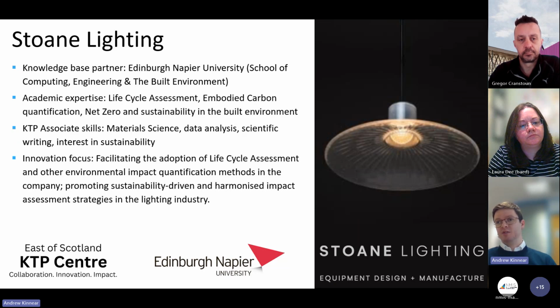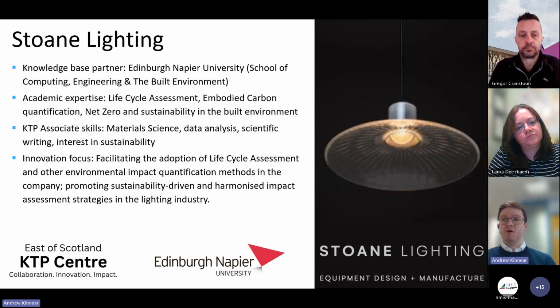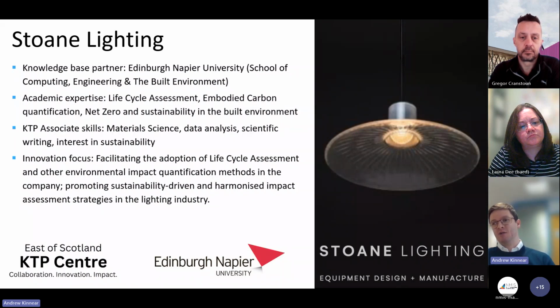What the team were effectively looking to do was identify a harmonised methodology that can be applicable for the whole lighting industry to measure and report on the environmental impact of their products. For Stone Lighting, not only did they have the opportunity to learn from the Edinburgh Napier research scientists through the collaboration, accessing their expertise and knowledge of emerging technologies, but they also had the opportunity to share the insights and success of the project with sector leaders, which is great for the company, as well as with wider Edinburgh Napier research scientists, speaking at industry conferences, featuring in trade journals, and demonstrating to colleagues in the sector, and to their customers, that Stone Lighting are leaders of innovation within their field.